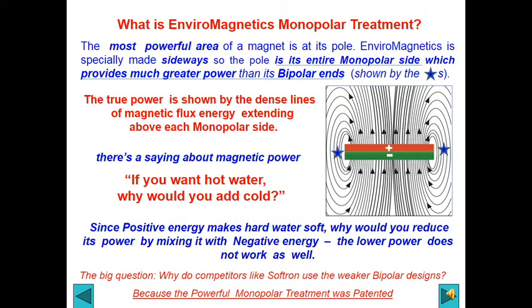But what is monopolar treatment? First, the most powerful area of a magnet is at the pole. EnviroMagnetics is specially made sideways, so the pole is its entire monopolar side, which provides much greater power than its bipolar ends, as shown by the stars in the diagram. The true power is shown by the dense lines of magnetic flux energy extending above the surface on each monopolar side.